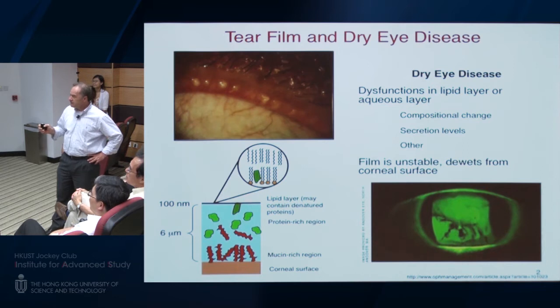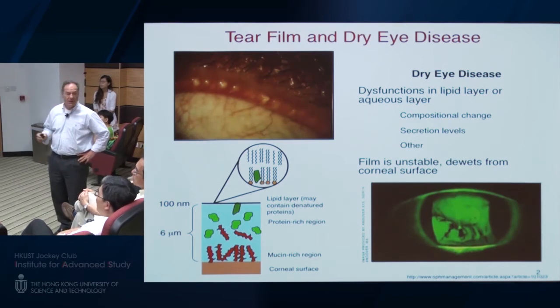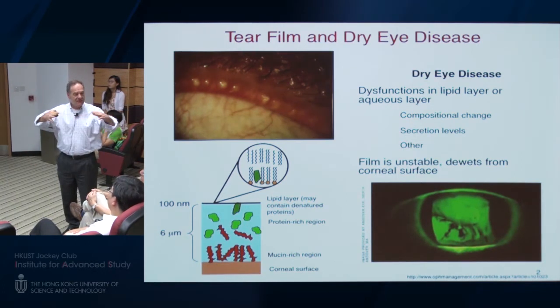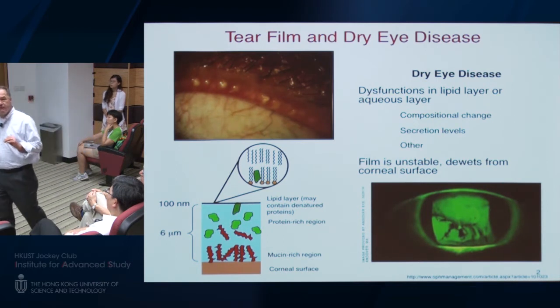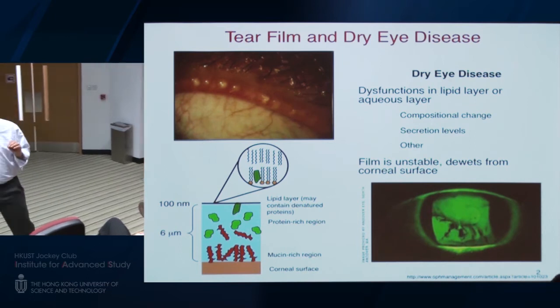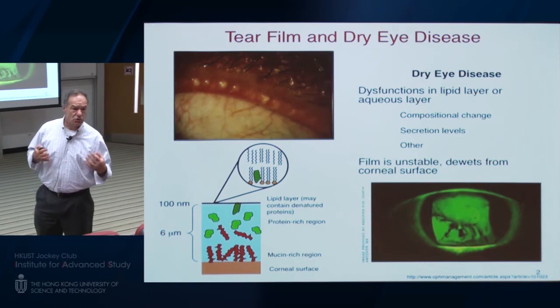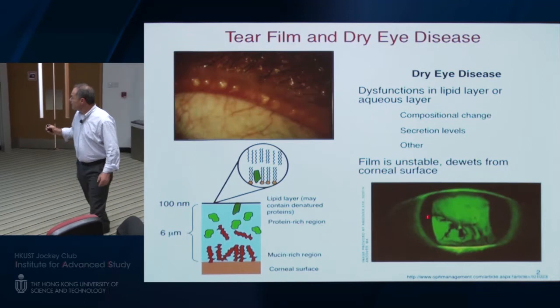On top of the tear film is an insoluble layer. It's called the meibomian lipid layer. These are produced here on these glands. So when we blink, we spread this insoluble layer of lipids on top of the tear film. And this has a very, very important role, not only in controlling evaporation, but also through its mechanical properties, controls mechanical stability. Now, if it doesn't work very well, this happens.